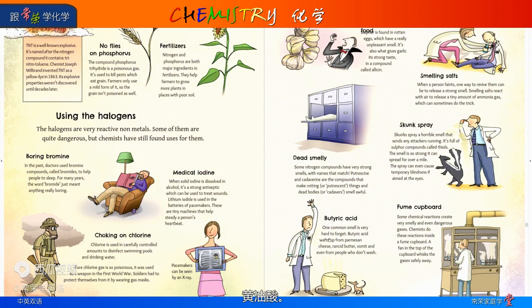Butyric acid? One common smell is very hard to forget. Butyric acid wafts up from parmesan cheese, rancid butter, vomit, and even people who don't wash.